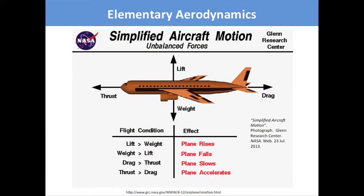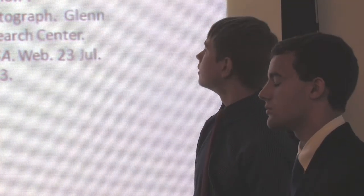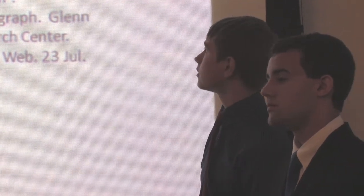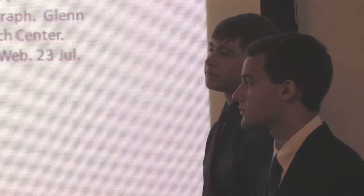Before we go into that, here's some basic concepts in aerodynamics. First, a plane has weight, which pulls it towards the ground, and to oppose that, it needs lift, which is generated mostly by its wings as it moves through the air, which pushes it upwards. And as it moves through the air, the air resists its motion in a force called drag. And to oppose that, it needs thrust, which is generated by the plane's motors.